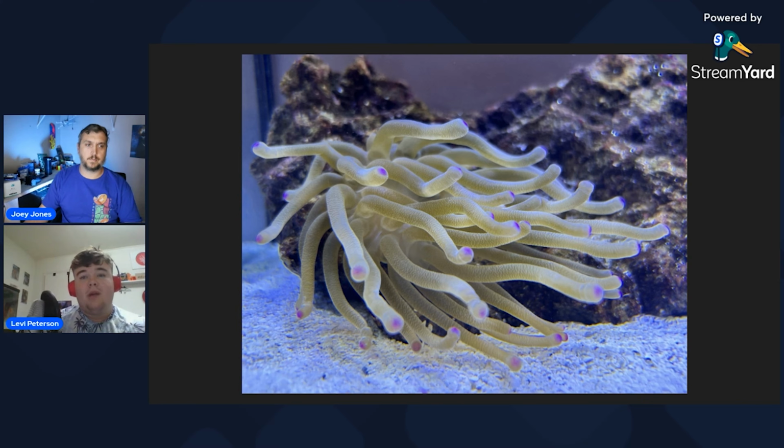These come from the Caribbean on the Atlantic Ocean, not even close to where any anemone fish are going to be living. So yeah, they're a completely different area, and they're not even that pretty. They're super cheap, and a lot of the times they end up being the first anemone that most people end up adding to their tank, unfortunately.